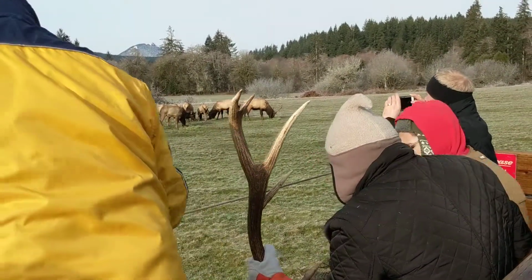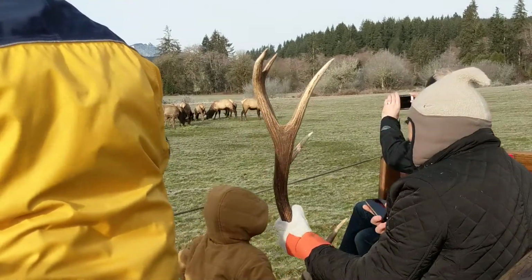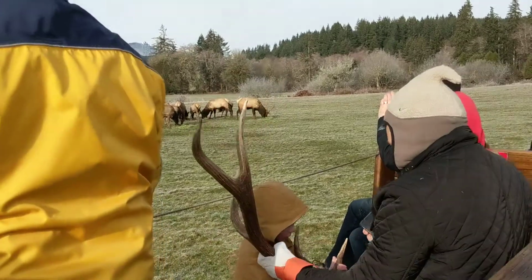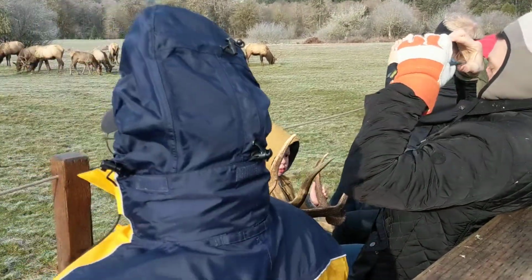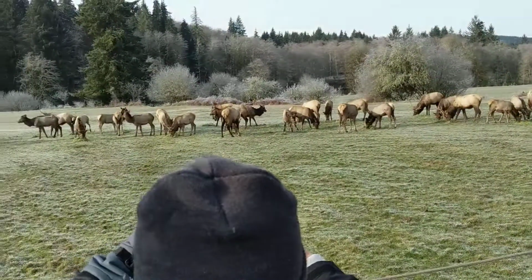Wow. For those of you that are old enough to remember the bull that was at the Oregon Zoo years ago, they don't have the exhibit there anymore, but they used to. That bull actually came from Jewell as a calf, and he lived to be 16 years old, and his antlers were 30 pounds on each side. Wow. 30-pound antlers.